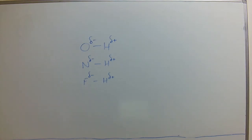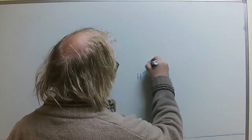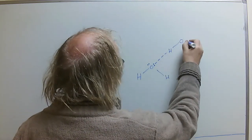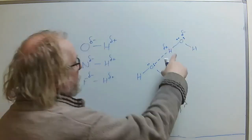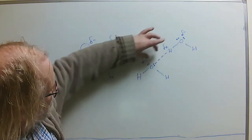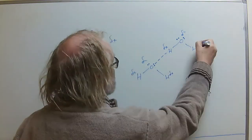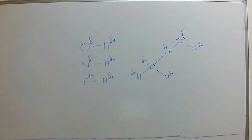So in water, for example, water molecules stick to each other by forming hydrogen bonds kind of like this, where you have an attraction between the delta positive hydrogen of one molecule and the delta negative oxygen of another one, and it's more or less just an electrostatic interaction. So the positive charge here is attracted to the negative charge there, and in particular it tends to point at one of the lone pairs on the oxygen, because that's where the sort of partial negative charge is most focused.